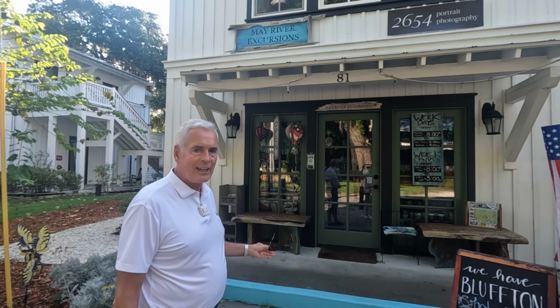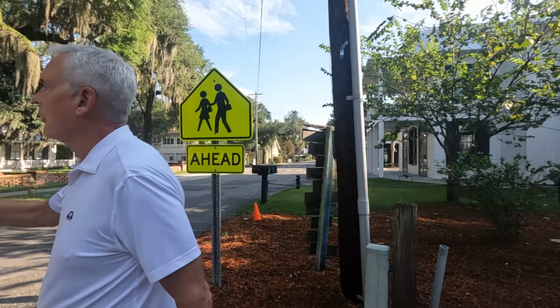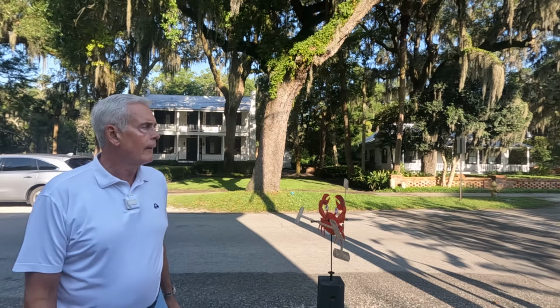I'm just maybe 200 yards from the bluff where I was before. And if you look this way, you can see some of the architecture of some of these buildings with the large porches, which is just really pretty. Early in the morning with the sun.